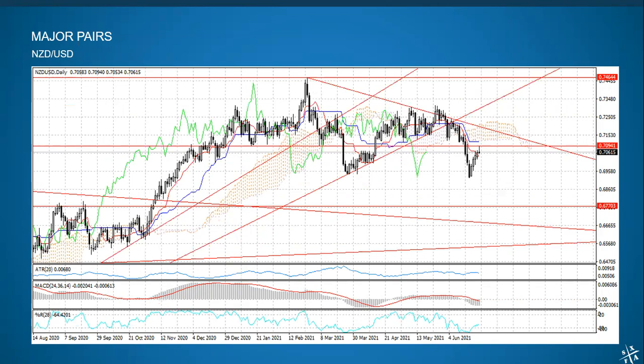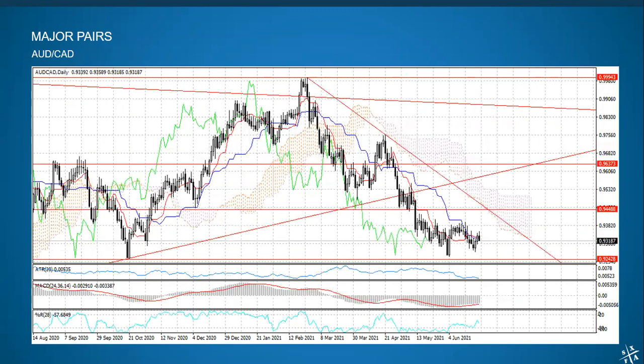Moving off the dollar pairs, the Aussie CAD, a little bit of a topsy-turvy journey. It went down, it went up, it went back down. It didn't end too far from where it started the week, so a sideways, if bumpy, ride.